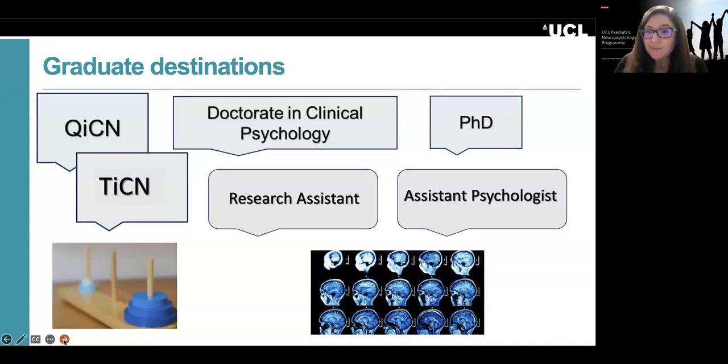So thinking about what happens after the programme, there are a number of different graduate destinations, which obviously depend on where you're at in your stage of your career in any event. So for our applied students, often they'll be going on to research assistant posts, sometimes to assistant psychologist posts, either within the NHS or, for example, within the third sector. Some students will go on to do a PhD after they complete their MSc with us. We've had quite a few students who've gone on to do that, some within UCL, continuing there, and some at other universities. Some students will then go on to pursue a doctorate in clinical psychology. So that might be the next step, depending on what you've done leading up to taking this MSc with us, if you've had the opportunity for some clinical experience already.